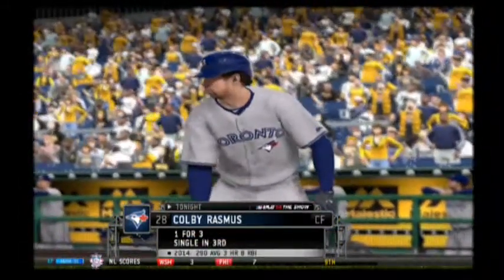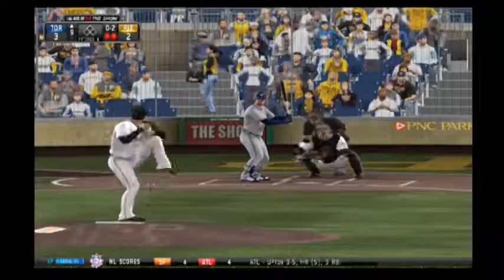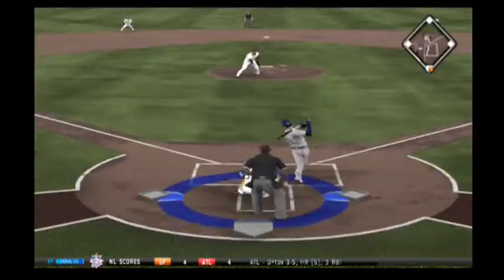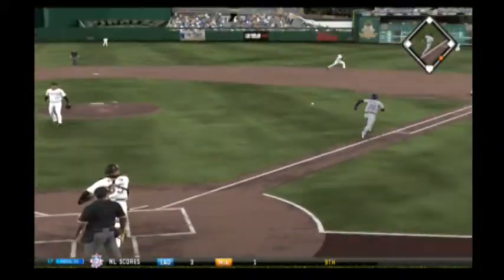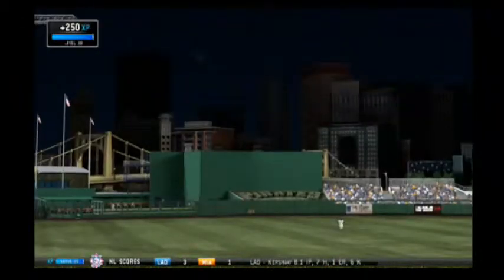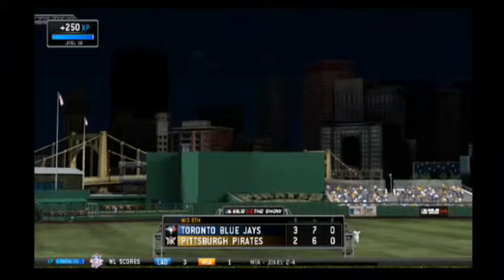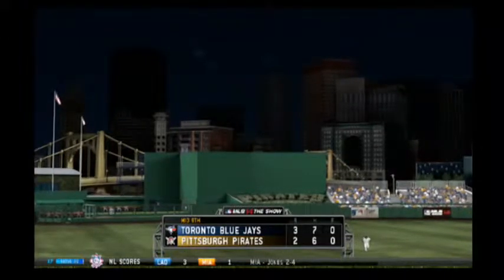Colby Rasmus will stand in. He flew out his last time. When he's got that slider working the way he wants it, it can be such a weapon for him. And this is a swing and a miss on a ball in the dirt as they'll need to throw down to first. And the throw is in time. It's a strikeout, and the play at first goes 2-3 for good measure as the inning is over.